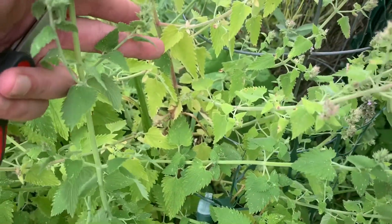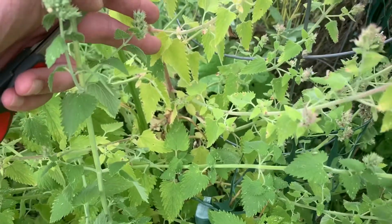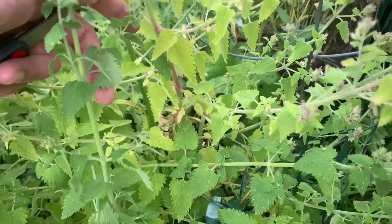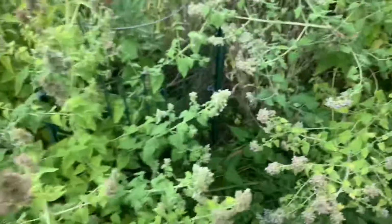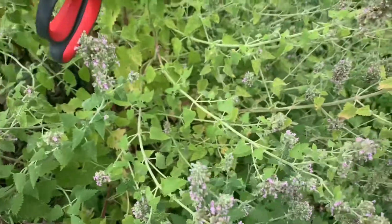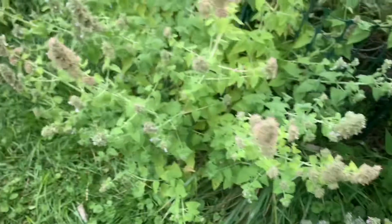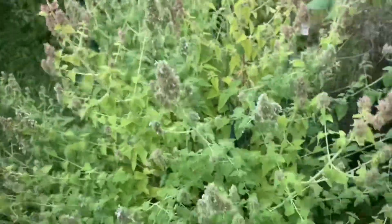You can see. Well, maybe not. If you're colorblind, my apologies. But this is a little more yellow. This is a little more green. Sometimes on the plant, you'll see some that have already dried out, like this one right here. This one's starting to dry out. This is a good time to just start snipping off the catnip.